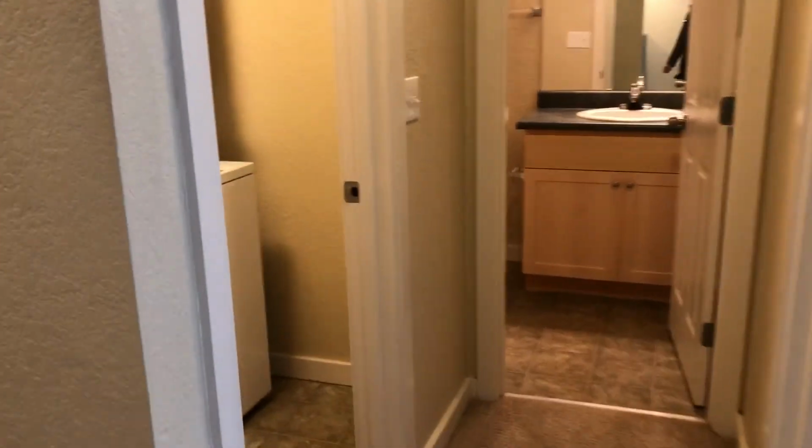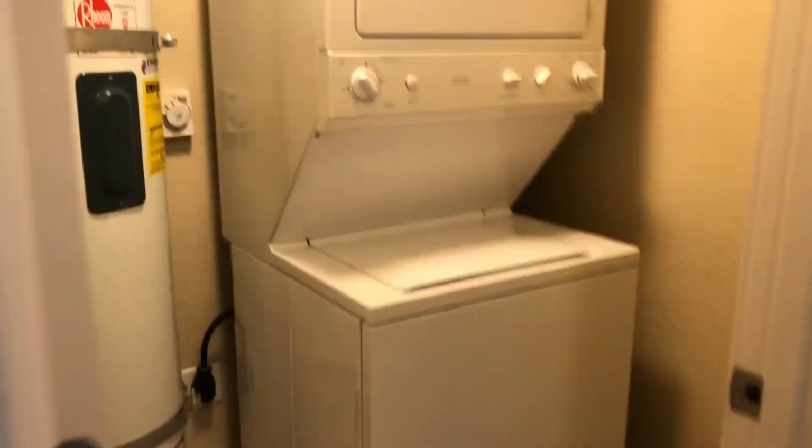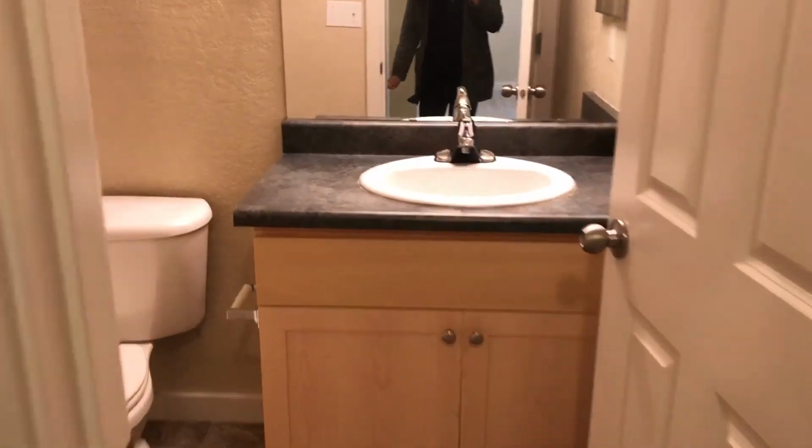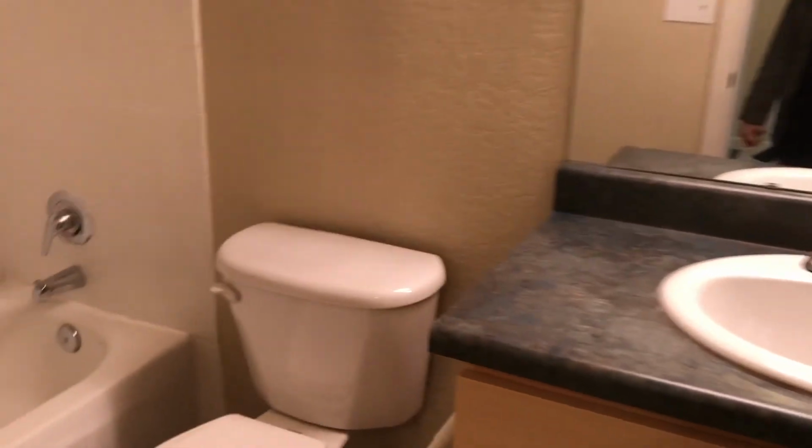And as we walk over here, you have your washer and dryer, stackable. Here is your bathroom. There's also a medicine cabinet.